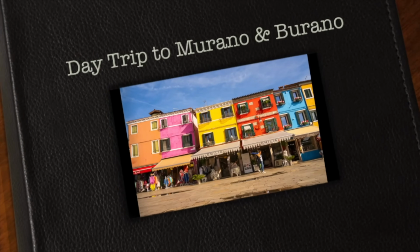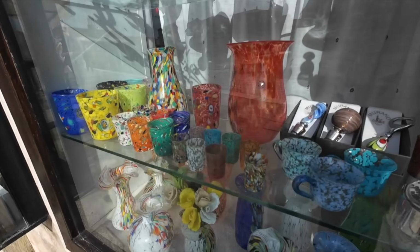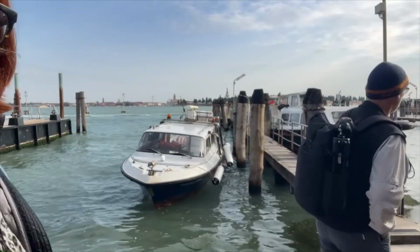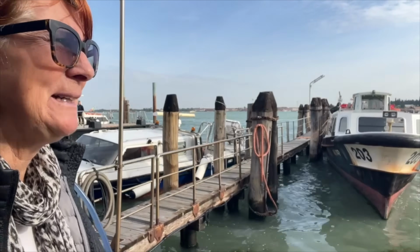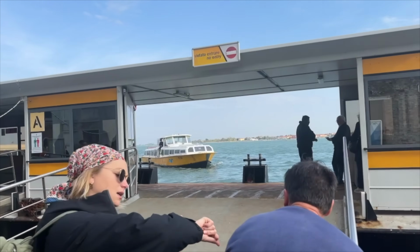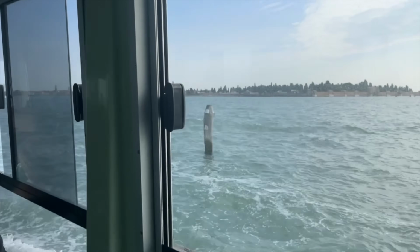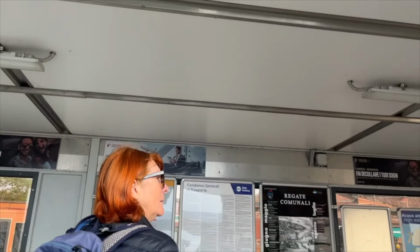If you're spending more than a couple of days in Venice, we highly recommend taking a day trip out to the islands of Murano and Burano. To get to Murano, we're just going to walk up about 180 metres. This will be the blue one now. So we're on the blue line. The ferry to Murano takes about 10 minutes. Well, that's it. We made it.